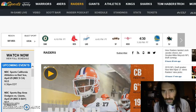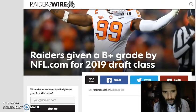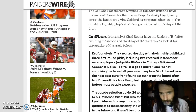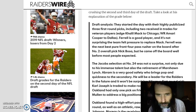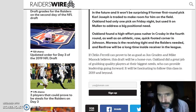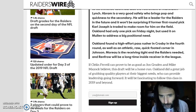So that's one of the things I want to talk about, our UDFAs real quick. But before I get to that, I just want to show this grading that we were given by NFL.com. NFL.com gave our overall draft a B+. And they say even with a shaky day 1, they still give us a B+. They started the day with their highly publicized 3 picks of Farrell, Jacobs, and Abrams. So it just talks about that, but then it also kind of goes into our 4th round high effort rusher in Crosby in the 4th round as well, and the corner of Johnson.